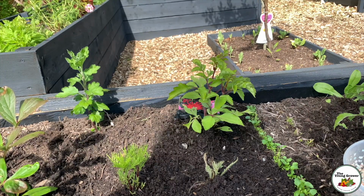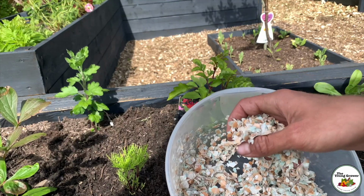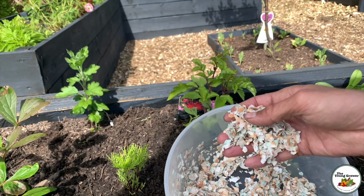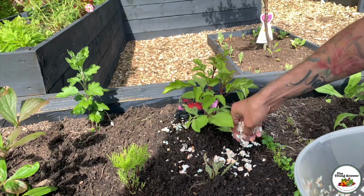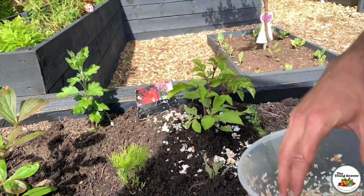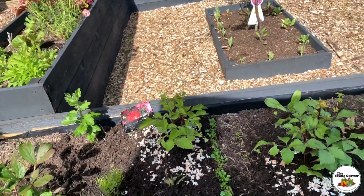So now I've planted all the flowers. There's one last thing I want to do: I have some eggshells here. These are from my ladies and I use these as a slug repellent. I've had great success using these in the past. So we're just going to put a good amount at the base of each plant. Just like that. But if I'm honest with you, I don't really need to do them to this bed.